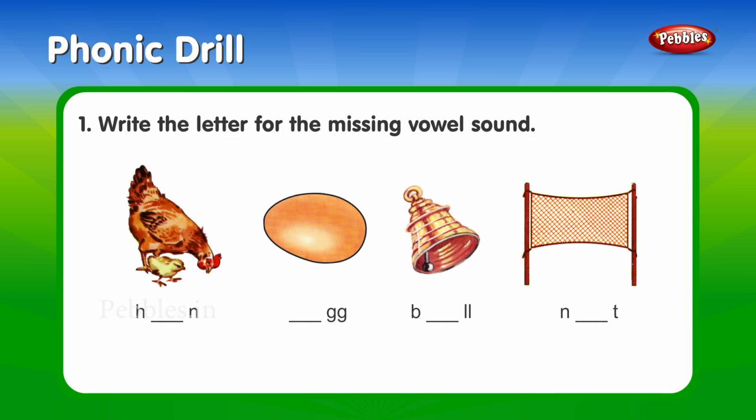Write the letter for the missing vowel sound. H dash N, hen. Dash G G, egg. B dash L L, bell. N dash T, net.